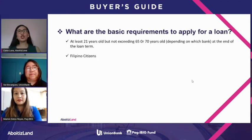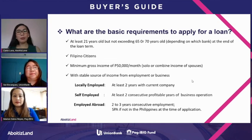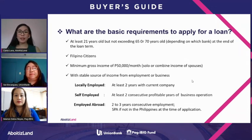Okay. Next question, what are the basic requirements to apply for a loan? You must be at least 21 years old, but not exceeding 65 to 70 years old, depending on which bank, of course. And you are a Filipino citizen. You have a minimum gross income of at least 50,000 per month, solo or combined income for spouses. But as Ms. Marion mentioned earlier, they also have those that do not belong to the regular loans, so it has a different monthly gross income needed. And then, of course, you have a stable source of income from employment or from your business.